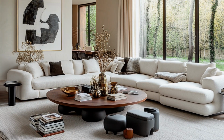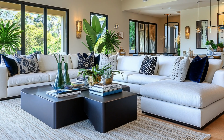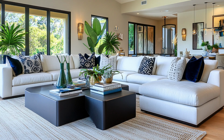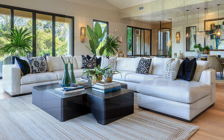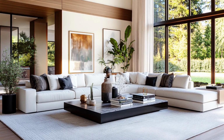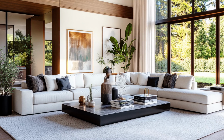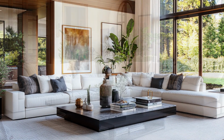Bunny also pays attention to the height of furniture and accessories, ensuring that they work together to create a harmonious whole. For example, a tall floor lamp might be paired with a low-slung coffee table, creating a dynamic contrast that adds visual interest. By paying attention to scale and proportion, you can create a space that feels both balanced and visually engaging.